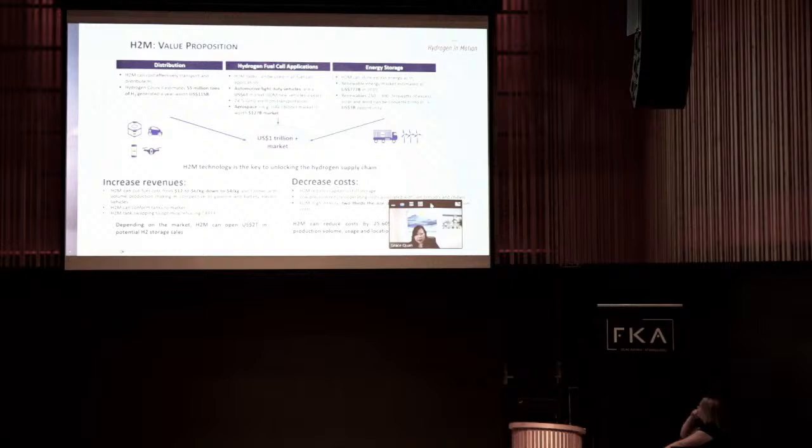So whether it be automotive, 24% of GHGs are from transportation. Aerospace, the UAV drone market is worth $127 billion. Or you can do energy storage. So excess solar or wind or wave energy can be stored as hydrogen and shipped out as hydrogen. So H2M technology is key to unlocking the hydrogen supply chain.